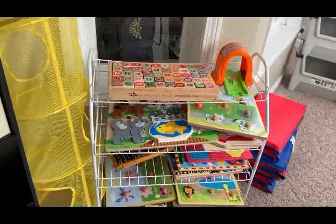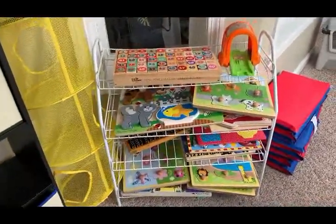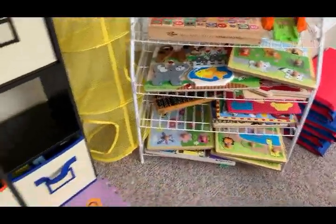So I don't know if you've caught on yet, but Ken and I are very big fans of making do with what you have for as long as you can. So this works really well. It's not the prettiest piece ever, but it works really well for her flat toys.